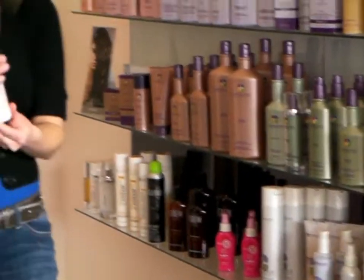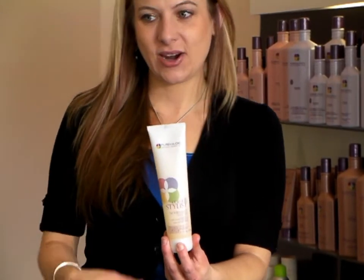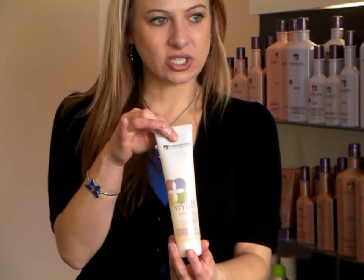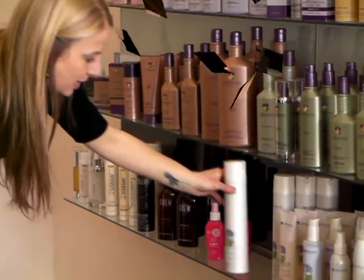Nourishing Nectar, it's a gel, but you're going to get all your great things from it. It's going to repair the hair. It's not just a gel. It's going to nourish the hair and all that. Good for guys too. Yep. Non-flake. We already kind of talked about that.